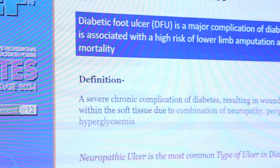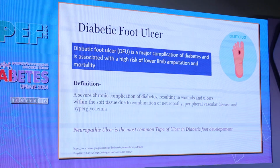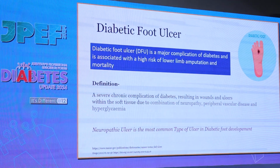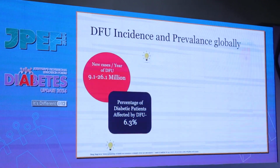It's a complication which causes a huge impact in terms of economic burden and in terms of quality of life being affected. And if you look at the most common type of foot ulcers in our country, we have more neuropathic ulcers, as compared to some other parts of the world where we have more ischemic ulcers. We tend to have more neuropathic ulcers in our patients.